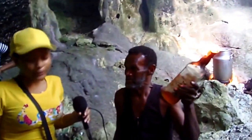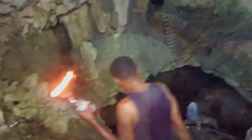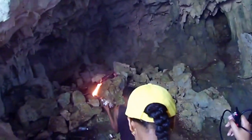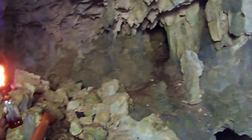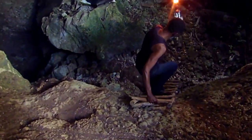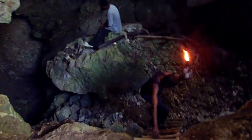Mr. Clark lit his bottle torch as he went inside the cave, which is very dark. Inside the cave is made up of white limestones. Limestone is a sedimentary rock composed largely of minerals. Many limestones are composed from skeletal fragments of marine organisms, such as coral. Due to the minimal amount of sunlight, inside the cave is 25 degrees Celsius, semi-humid.